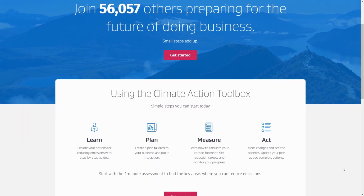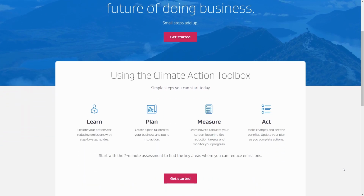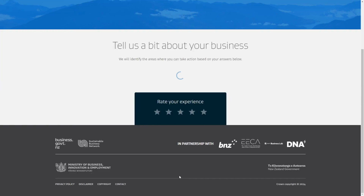As you can see, this is a one-stop resource for preparing your business for a low emissions future. The toolbox makes it easy to learn about the actions you could take in your business, create a plan tailored for you, start measuring your carbon footprint, and put the changes into action, updating as you go. We're excited today to be launching new tailored guidance for the manufacturing sector. To access it, let's get started with the toolbox.